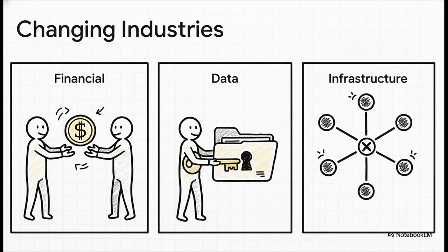And believe me, this isn't just theory. This idea is already shaking up huge industries. In finance, it's paving the way for peer-to-peer lending without big banks. When it comes to our data, it gives us a chance to take back control from the giant tech platforms. And for our infrastructure, it means we can build systems that can't be taken down by a single point of failure. It's a massive shift in how things are controlled.